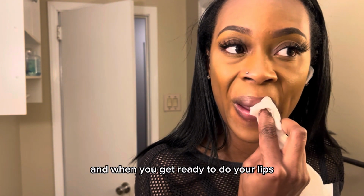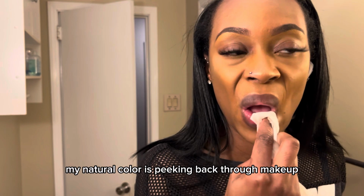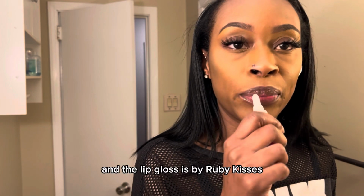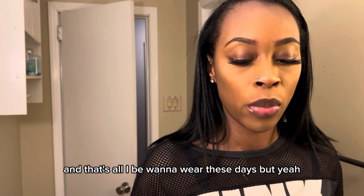And when you get ready to do your lips, try to clean them off. As you can see, my natural color is peeking back through. Makeup just kind of throws them off when you don't clean them off. And the lip gloss is by Ruby Kisses, and that's all I be wanting to wear these days.